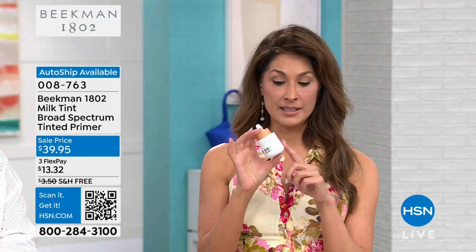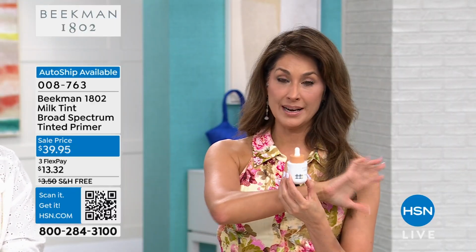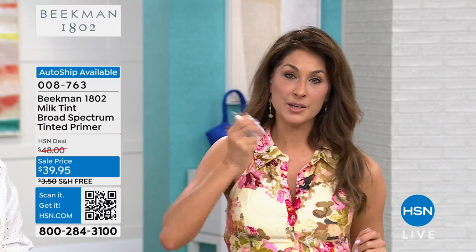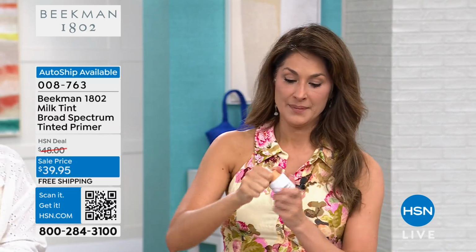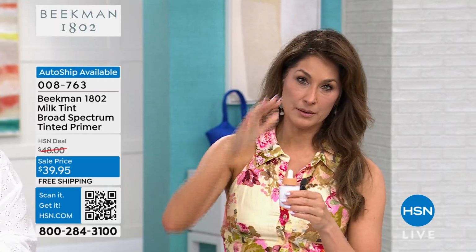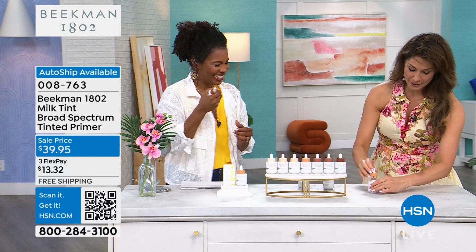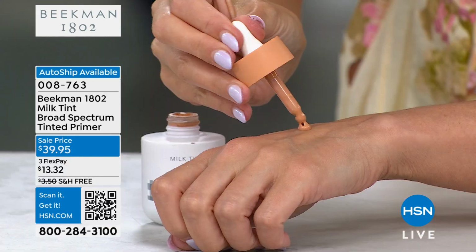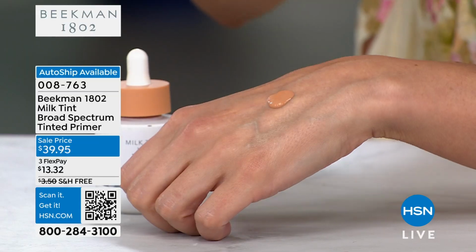Ours is UVA and UVB, which means it's broad spectrum, and that is covering the burning rays and the cancer-causing rays. I want you to shake it really, really good because there is a pigment to it. And when you use this, I'm going to drop my hands down to the table so that I can not make a mess for everybody. When you use it, you're going to see that it's got a gorgeous color to it. The color match is beautiful. This is tan, by the way.